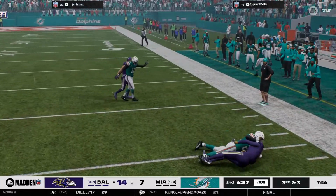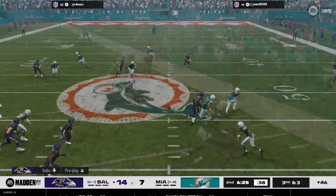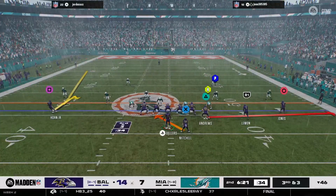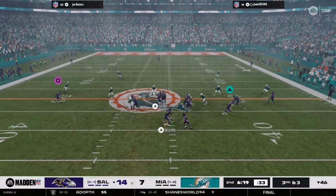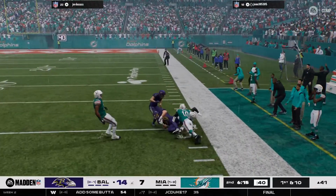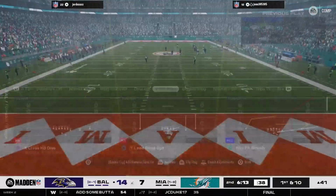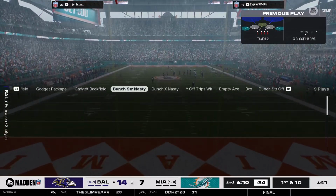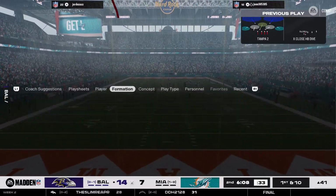Right side, quick pass, complete. He gets it forward a little into his 46. One forward hill, getting there for the stop. Quick pass, right side, complete. And they're going to haul him down just shy of the 40. Give him 13 on that play. And that'll be 1st down, Baltimore.